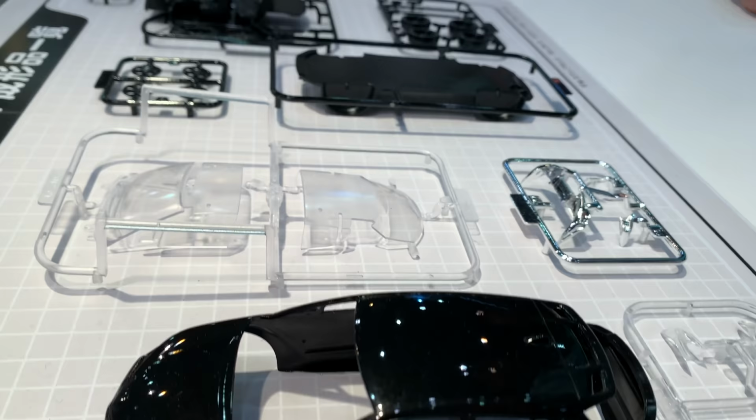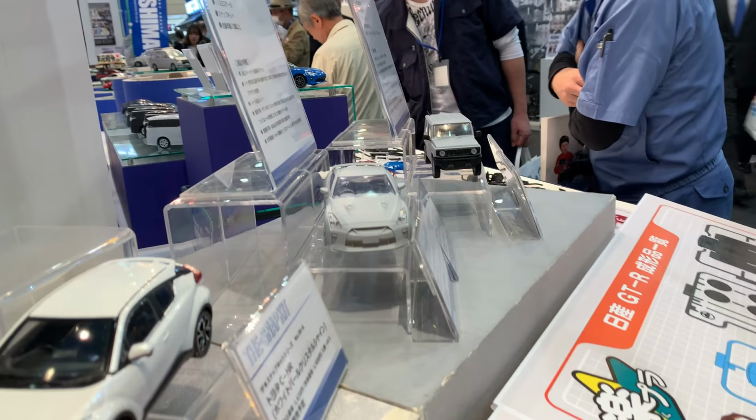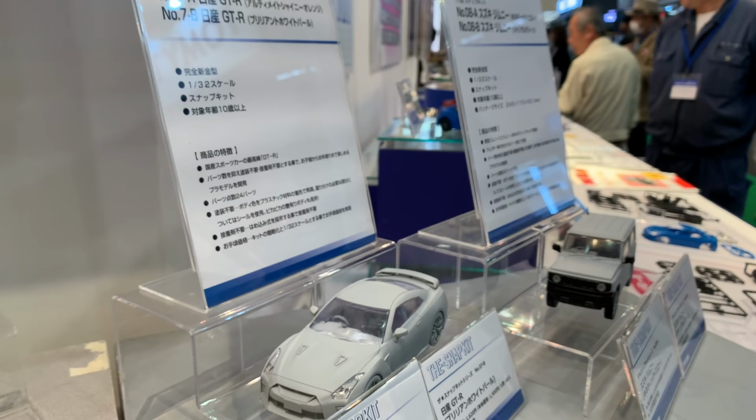Now, another car that I'm looking forward to that they have coming out on the way is going to be the famous GTR. So I believe this version of the GTR originally came out around 2000 and, gosh, it's been more than 10 years, I think, since that GTR originally came out.